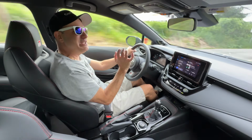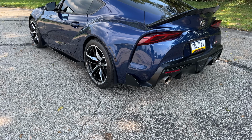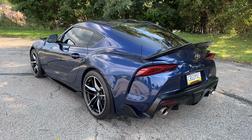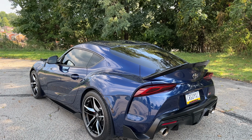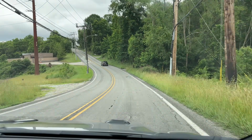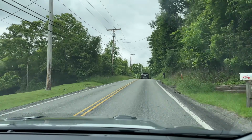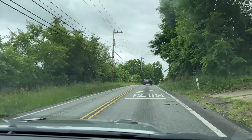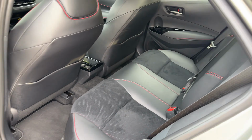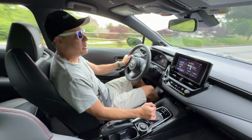So guys, tell me, which GR is best GR? And I'm a little biased because I do have a GR Supra, which is the most expensive. And I think I still prefer that car the best. But this one is very fun as well. It gives you a little bit more practicality with the hatch, although it is pretty tight, and the rear seats are very tight, and the hatch is pretty small as well. But it does give you that all-wheel drive option.